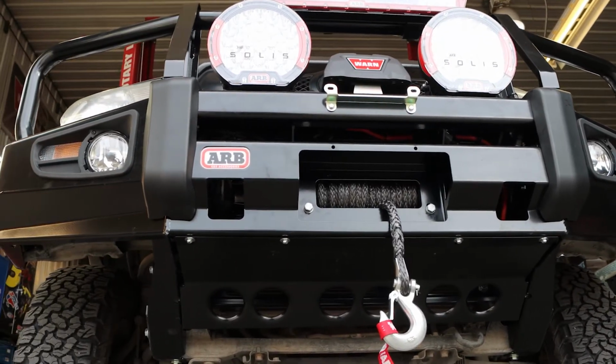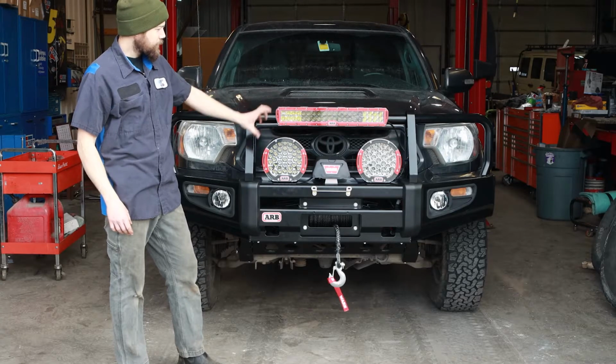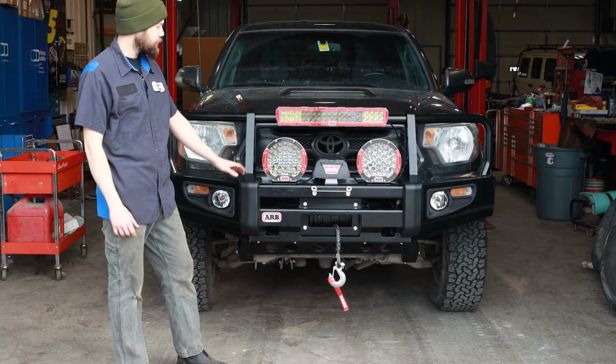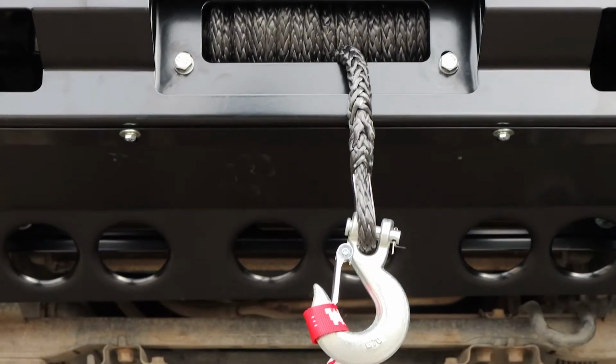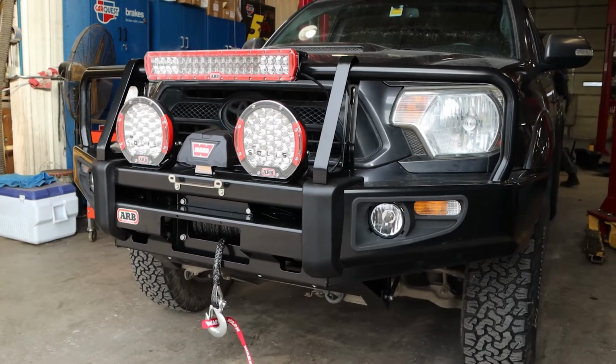This is an ARB Solis Intensity spotlights and light bar. And both of these are really nice. They really go well with the bumper. The color of the bumper, the black and the red, really matches up, gives it a great look. And then sitting in the bumper, we have a Warn winch, fully powered, fully suited for that. For any situations you get yourself in, you can see what you're doing, you can pull yourself out as well.